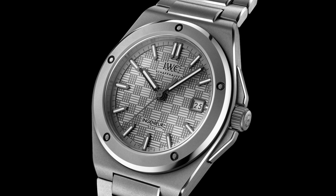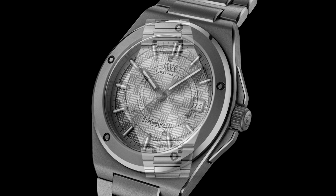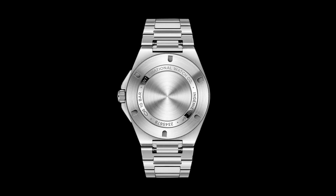It got the nickname the Jumbo because of its size, 40 millimeters. The reference was the 1832, and of course, we are getting a reissue of this watch. The Ingenieur was originally released in 1955 as an engineer's watch to compete with the likes of the Milgauss from Rolex. However, back in 1955, it was not an integrated bracelet watch. It had a round case and a traditional strap. It did have anti-magnetic properties.